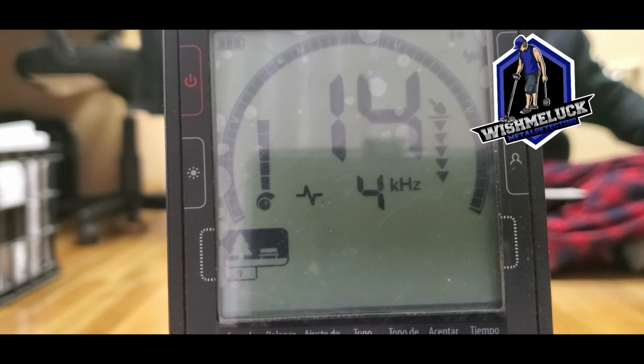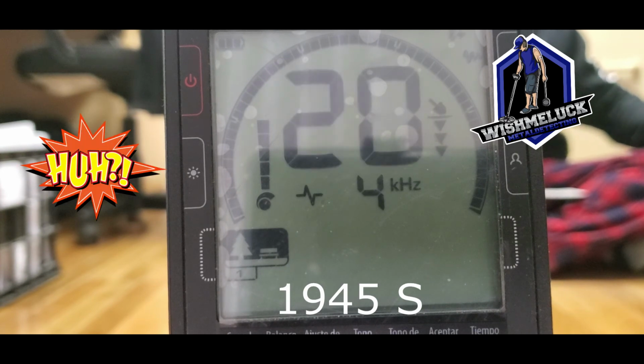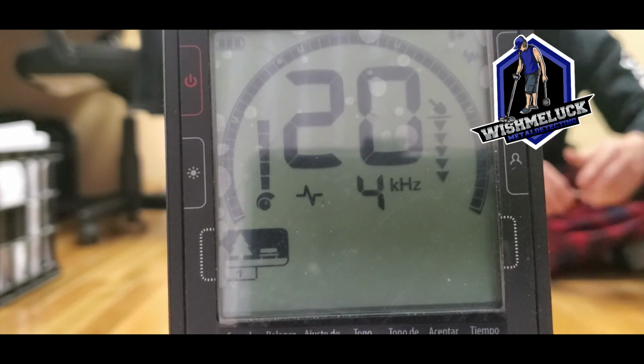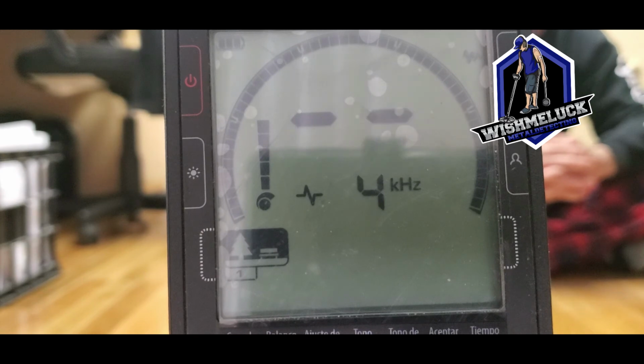1945 San Francisco, 6 inches, 8 inches, and 10 inches. Okay, all 11 worn nickels at 4 kilohertz.